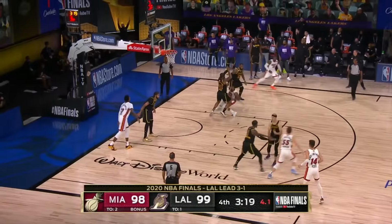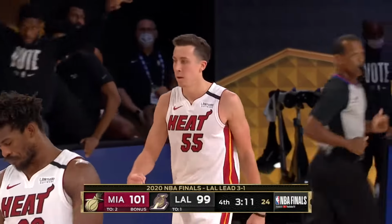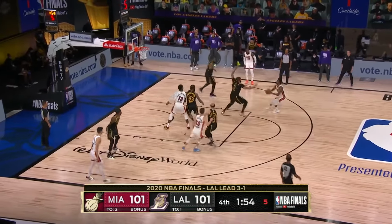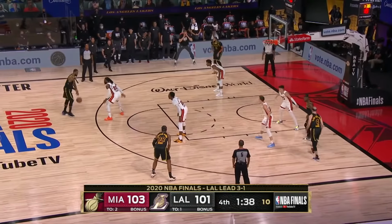Jimmy Butler to Duncan Robinson for the three-pointer. Robinson had 26 humongous points in the game, and Miami's back in front by two. Jimmy Butler pulls up and knocks down the jumper to retake the lead. It's a two-point advantage, 103-101, less than 2 minutes to go.